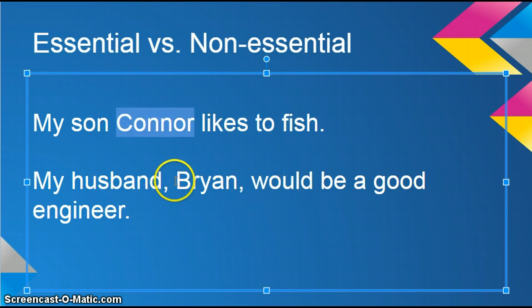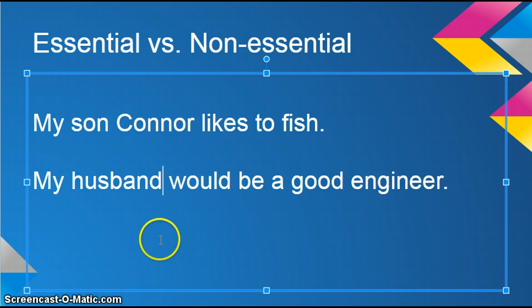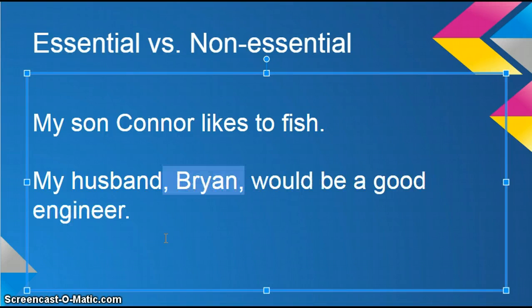Conversely, if we took Brian out of this sentence, it's going to mean exactly the same thing. "My husband, Brian, would be a good engineer." I only have one husband. His name is Brian. So I don't really need his name in there for the sentence to mean what I want it to mean. So it's non-essential. It's extra.